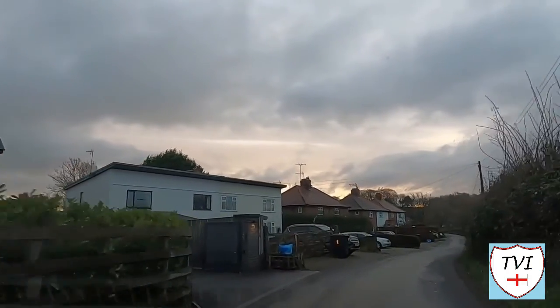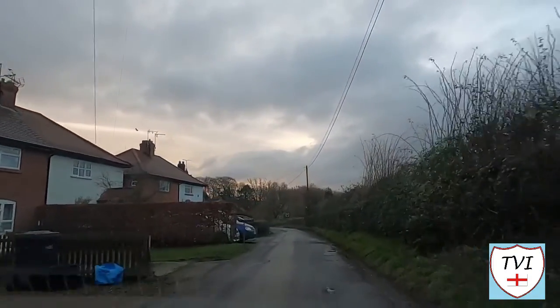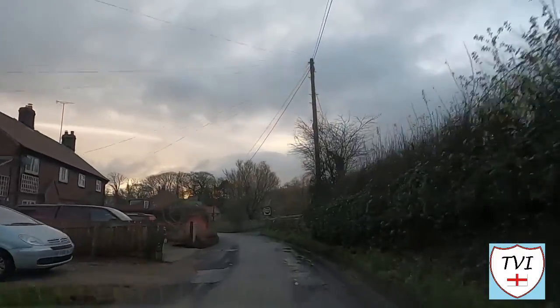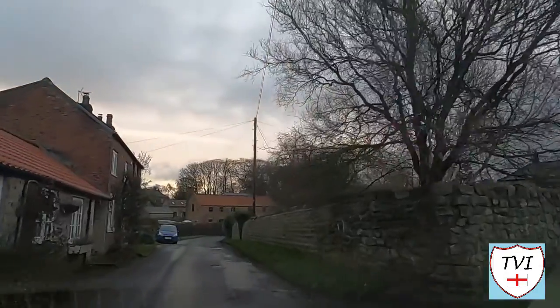There is a second settlement in these boundaries, the deserted medieval village of Cayton, which was once the location of a grange established by Fountains Abbey in the Middle Ages. Its earthwork remains still survive, but they're publicly inaccessible. South Stainley has a limited number of landmarks, but that doesn't mean it's totally disinteresting. In fact, it's far from it.